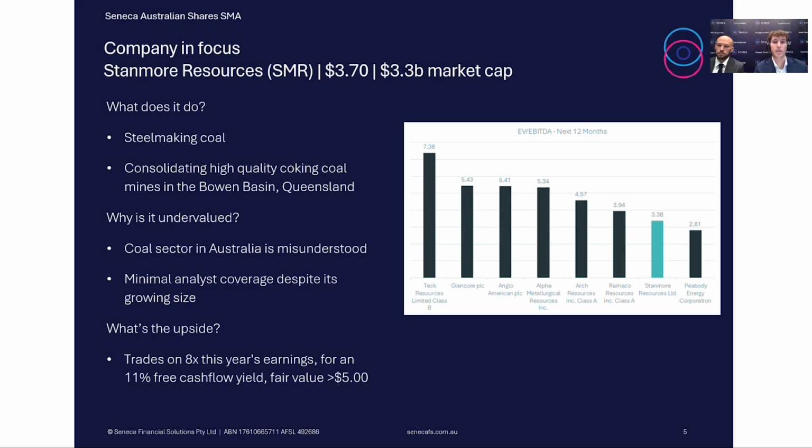The primary mines are South Walker Creek and Poitrel, which were opportunistically acquired for US$1.7 billion when the coal price was a lot lower. In 2022, the Ukraine conflict sent coal prices skyrocketing, and essentially they were able to pay back the acquisition price from cash flow in 18 months. So not only was it a remarkable acquisition by Stanmore, but these are still in production, still relatively low on the cost curve, and we think will continue to deliver strong production numbers.